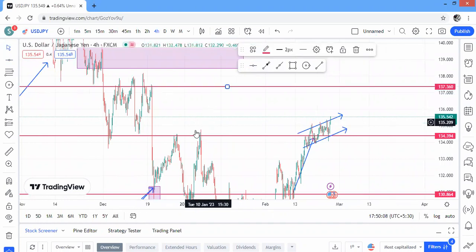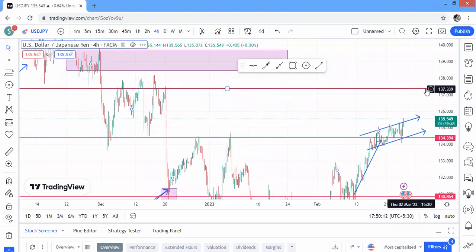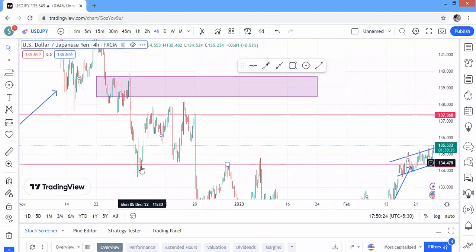To that point here, because remember, this point that I've marked here, 137.360, was our first low, okay? This was our first low, and price broke out from here. And you could see we already had a structure of the market here. This was like a retracement.